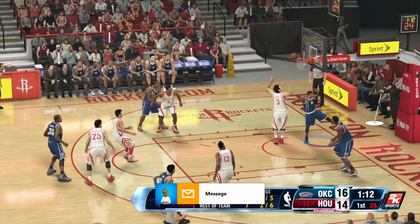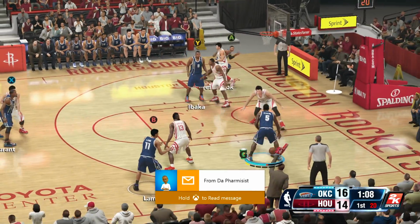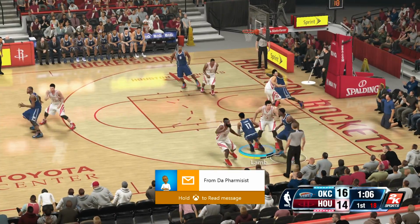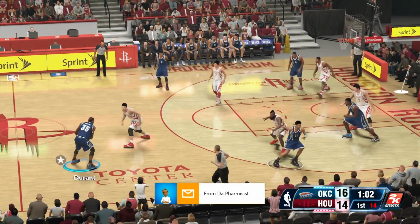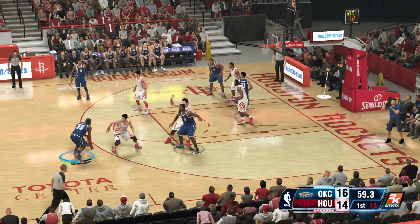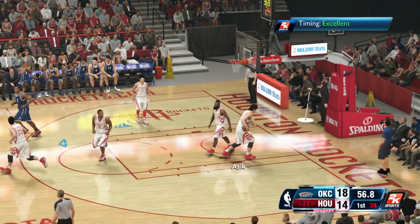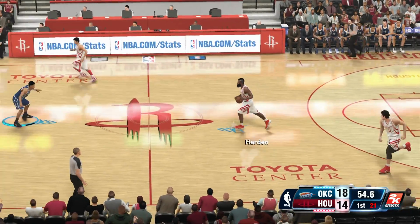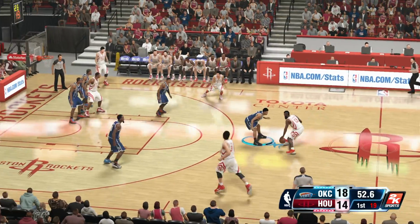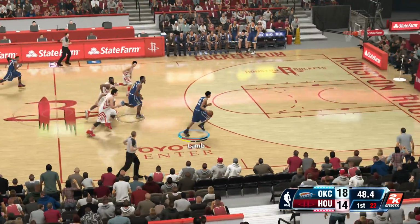Here's Westbrook. 1:07 left to play here in the first. And Lamb kicks to Durant. And that's good for 2. Durant's got 6 points. It's got to be nice for them to know that game in and game out, his offense is going to be there for him. He had stolen by Lamb.